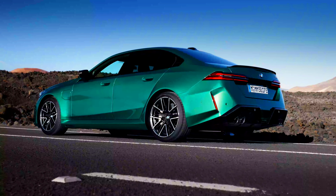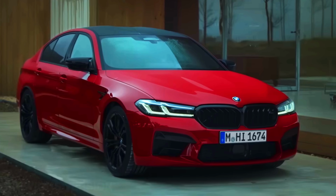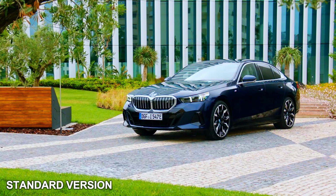It's such a beautiful car. In my opinion, this is the best looking BMW. It looks so much better compared to the previous M5 and the standard 5 Series.